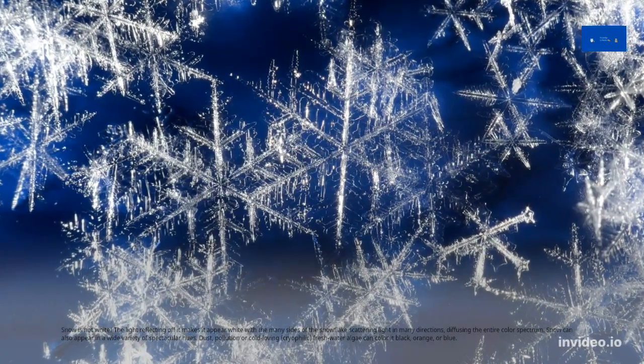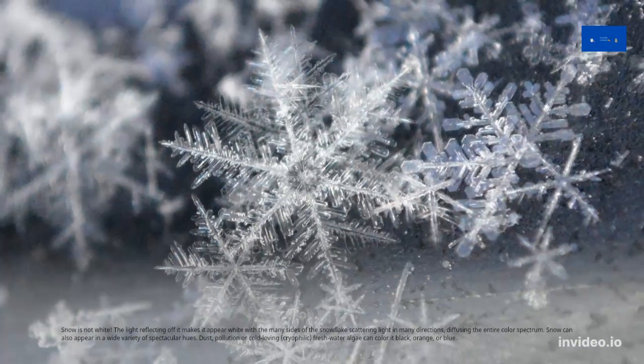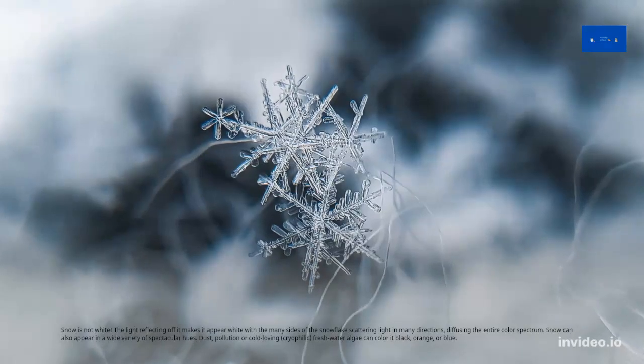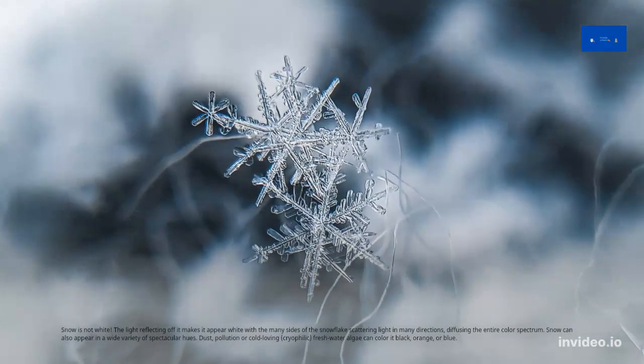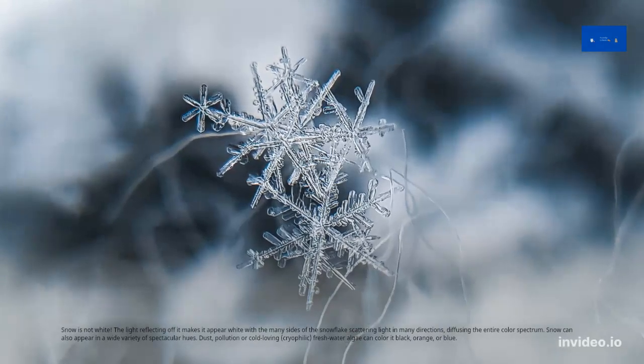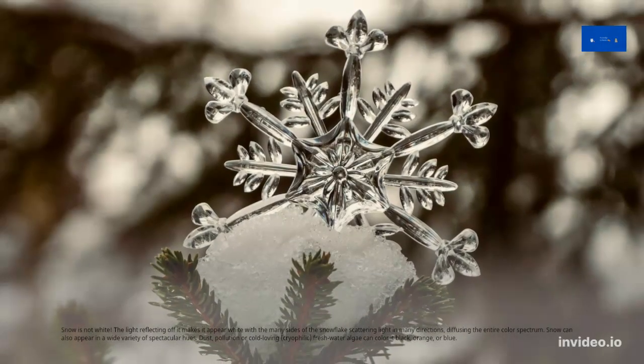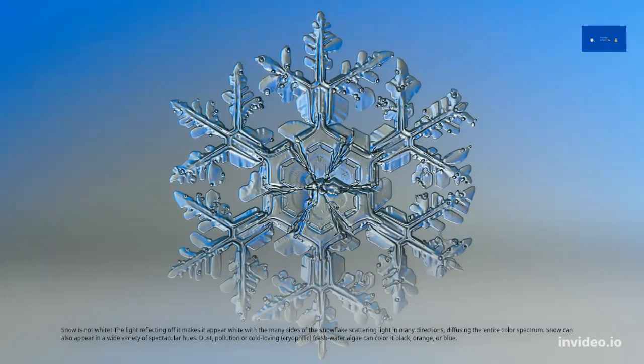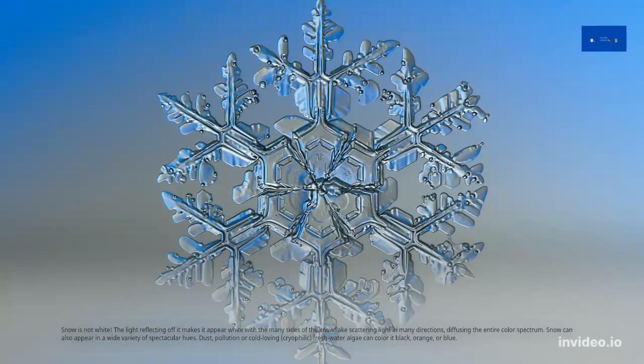Snow is not white. The light reflecting off it makes it appear white, with the many sides of the snowflake scattering light in many directions, diffusing the entire color spectrum. Snow can also appear in a wide variety of spectacular hues. Dust, pollution or cold-loving, cryophilic, freshwater algae can color it black, orange, or blue.